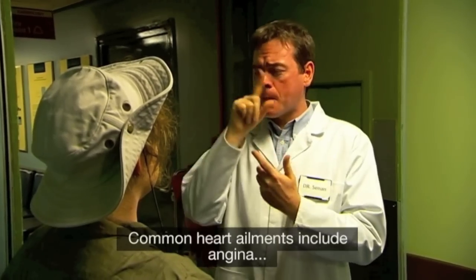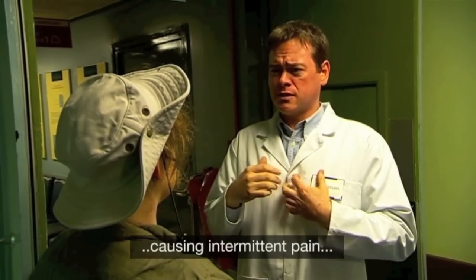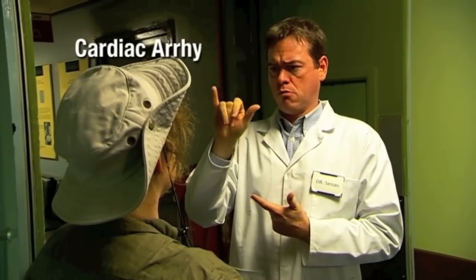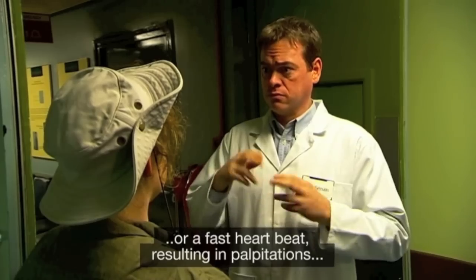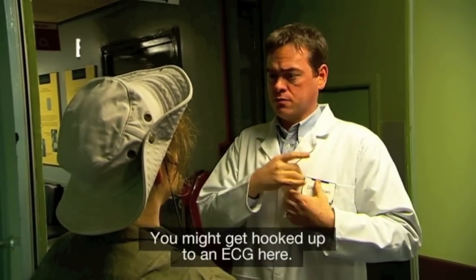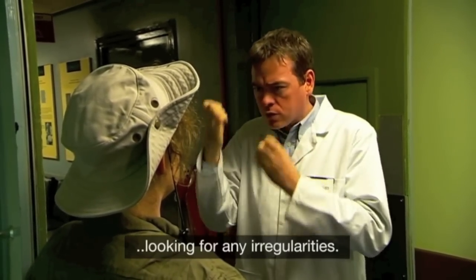Common heart ailments include angina, where the blood flow to a part of the heart muscle is limited, causing intermittent pain. And cardiac arrhythmia, an abnormal heartbeat, a slow, irregular heartbeat, or a fast heartbeat, resulting in palpitations, dizzy spells, or blackouts. You might get hooked up to an ECG here. This is a test to record the speed and rhythm of the heartbeat, looking for any irregularities. Interesting. Come on.